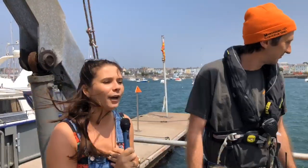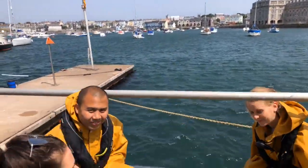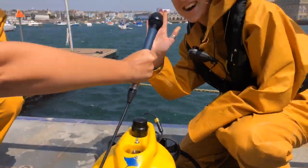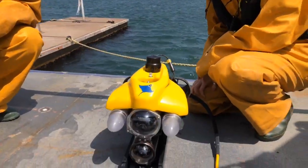Okay, so Adrian is a scientist but also an ROV pilot. So Adrian's just going to run off indoors to go and start piloting Rex. And I'm going to go over to Regan and Dino, who are going to help us deploy our little friend Rex. So off you go, Adrian. Okay, so I'm just going to come down here. So this is our lovely little friend Rex. And this is Regan. Say hello, Regan. Hi. And this is Dino. Hello. Okay, and they're going to tell us a little bit about Rex.